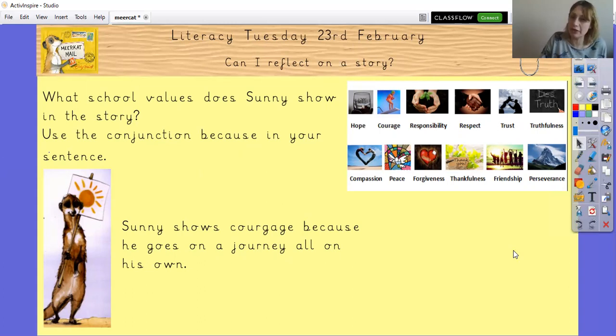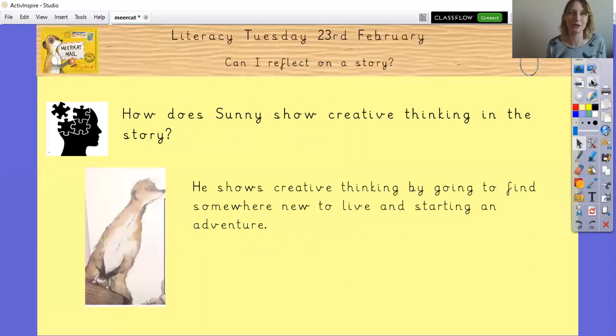I wonder if you can think about which of these values Sunny shows during the story. So I've modelled one for you to have a go at. He's definitely showing more than one or two of these. So I've got Sunny shows courage because he goes on a journey all on his own. We might put that he shows perseverance because he goes on a very long journey. We might say that he shows thankfulness at the end of the story because he realises just how much he loves his family. Right, let's move on.